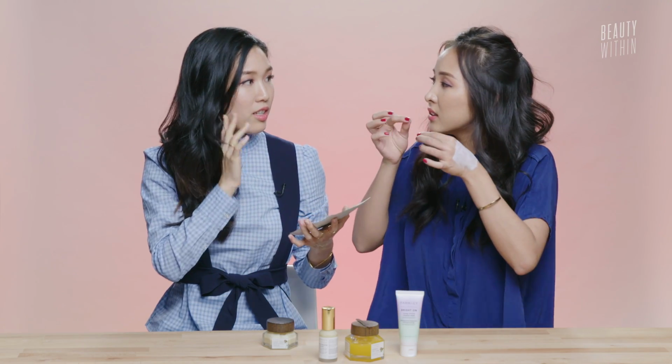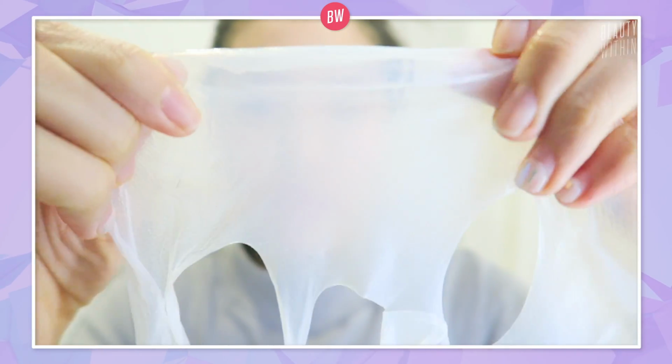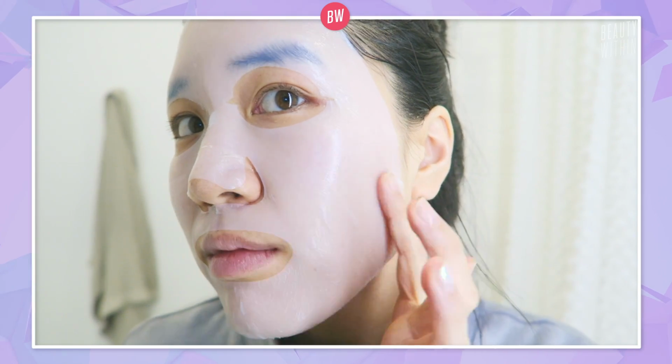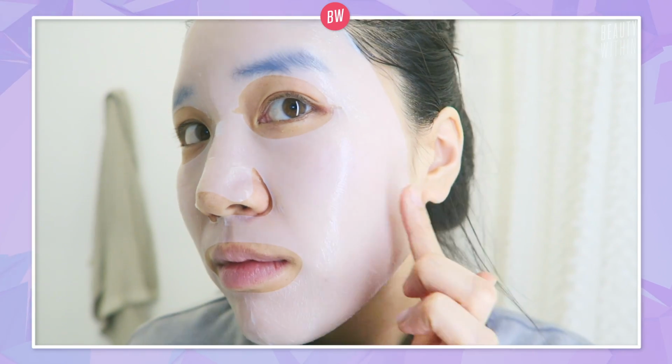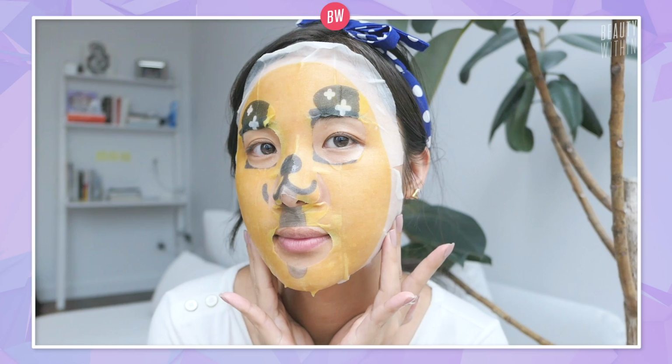But what do you mean coconut gel? It's like a silkier... No, it's like a gel mask. It's not a sheet, it's not dipped in serum. It's just a layer of gel that sticks to your skin. If there are pockets of air, you can just very easily tap the pockets of air out. So to me, I feel like it's far more form-fitting, and it just feels more comfortable. It stays put compared to a sheet mask.